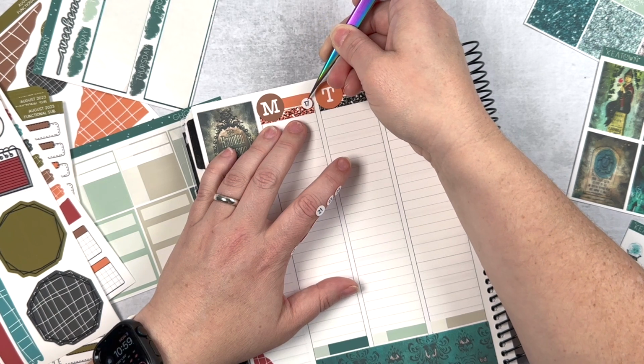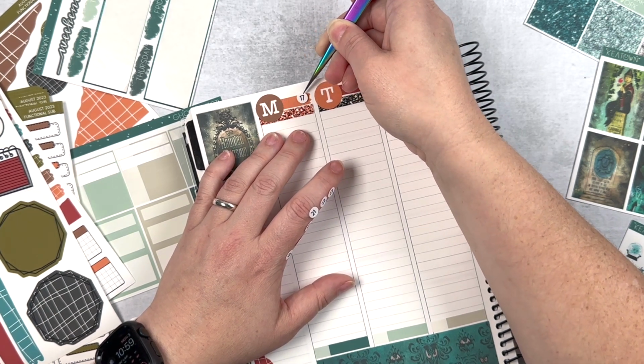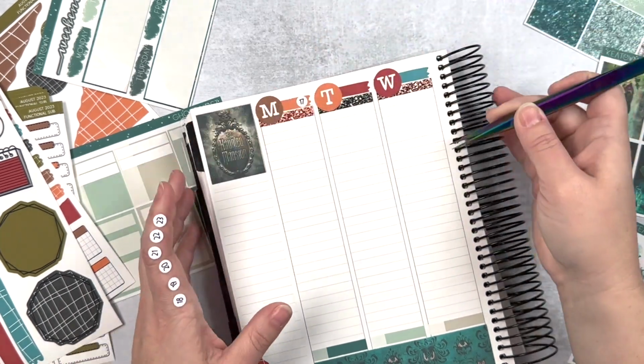I wonder, shoot, I don't have the clear date dots. I'm trying to figure out where I want to put this. I'm just thinking, yeah, let's just put it right there.